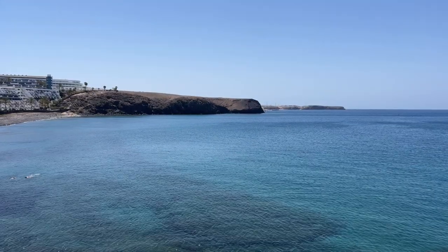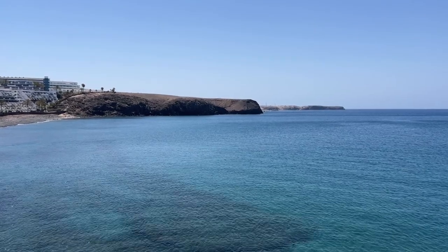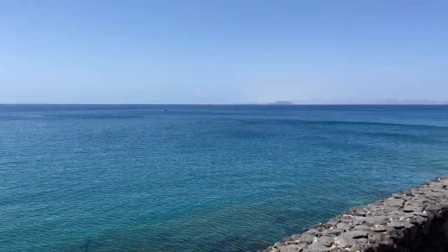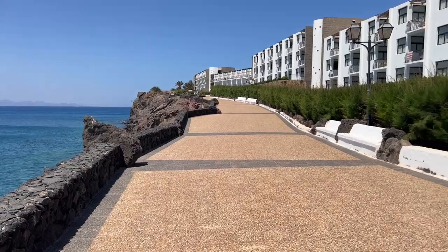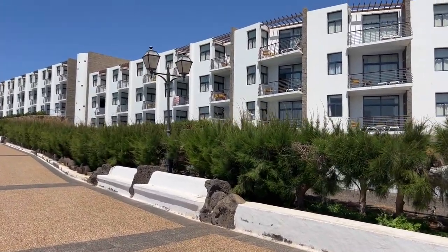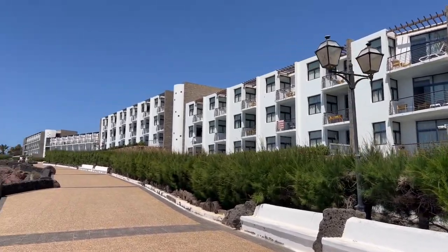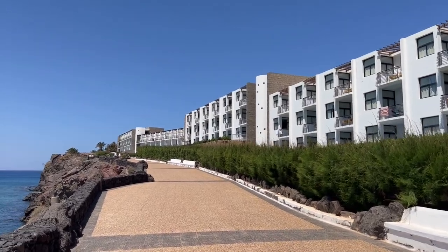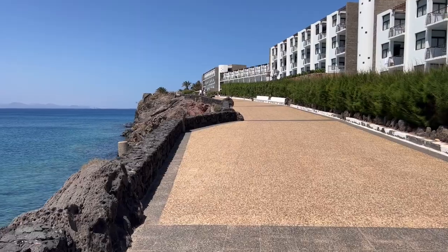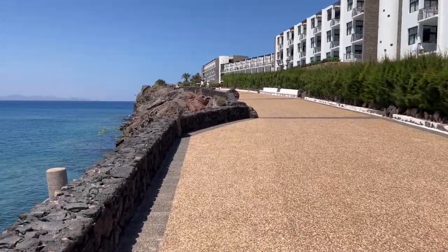As we track around the corner, the Papagayo beaches are starting to open up. There's Cat Lanza moored up on her morning sailing. And then behind us, we've got the Mirador Papagayo Hotel, which is nicely front line. Yeah, worth having a sea view in this one. For sure, yeah. And this pathway is just beautiful along here. Really impressed with it and the way it's planted and laid out and in very good condition.